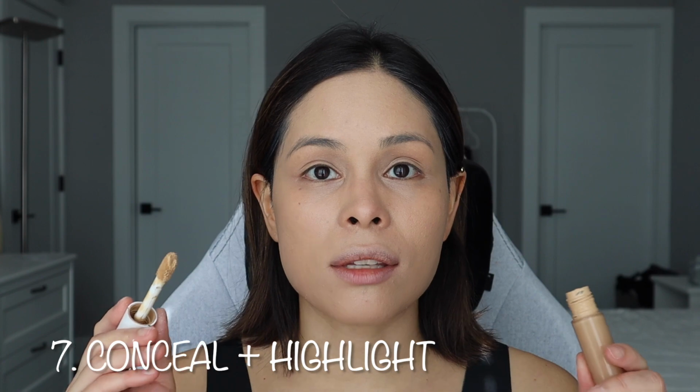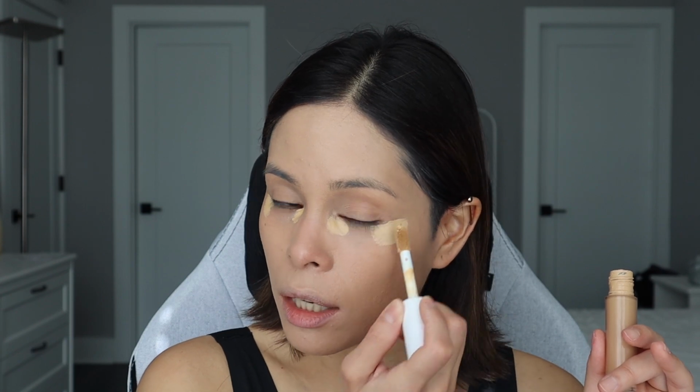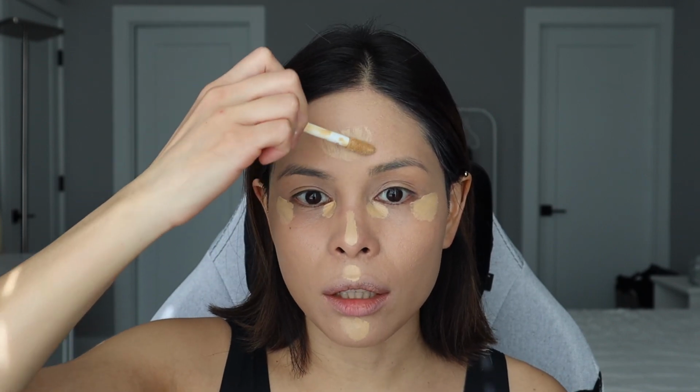I'm gonna show you exactly the areas that I conceal. So I go here and here, so around the edges of my eyes, and I go up like that to create the appearance of a lifted face. And I go on my chin, right here, on the bridge of my nose, and on my forehead.